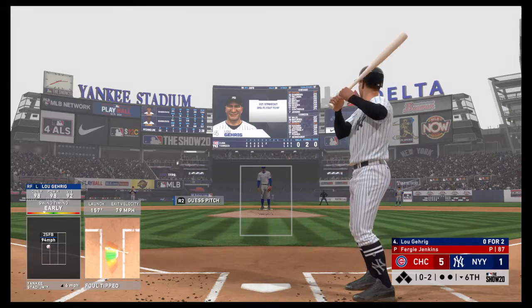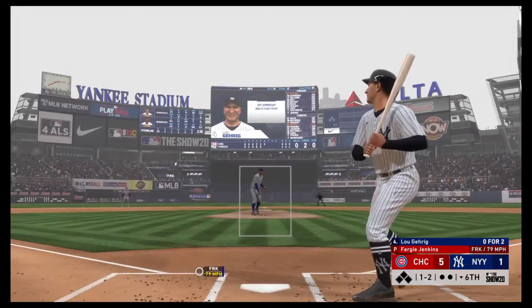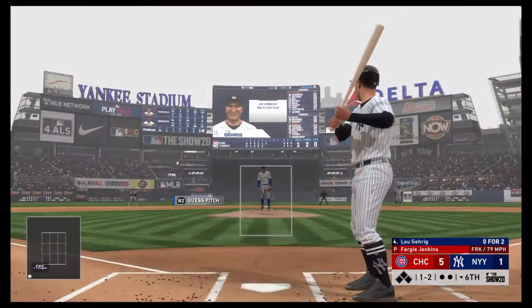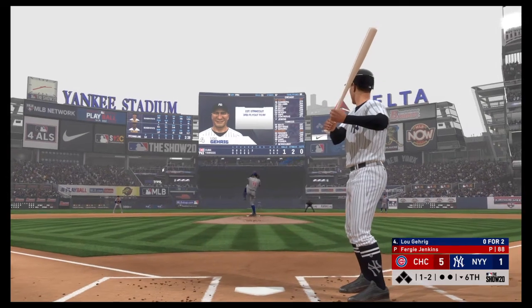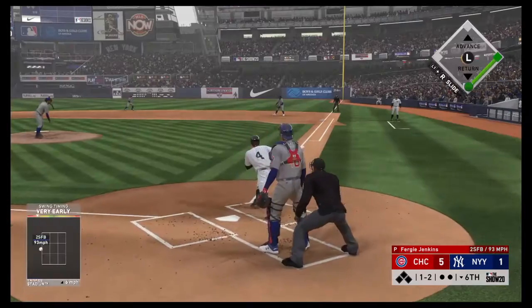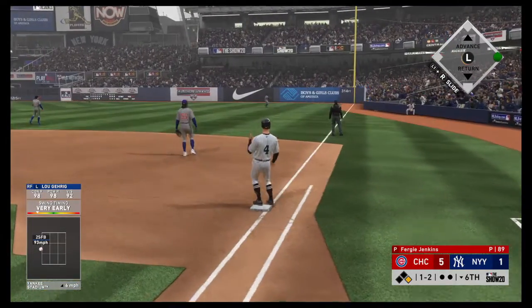And he'll try and tempt him with one in the dirt, but he'll hold back here. It's 1-2. Well, I think that pitch is the result of a lot of foul balls. He might have tried to do a little bit too much with it, trying to get him to swing through it, but it just ended up taking off on him. In there, a base hit.